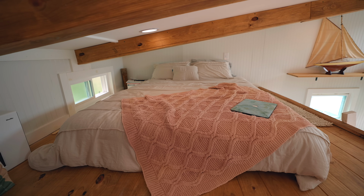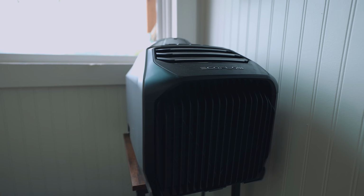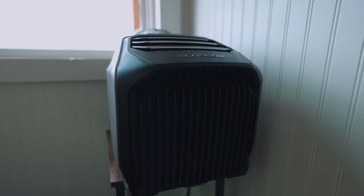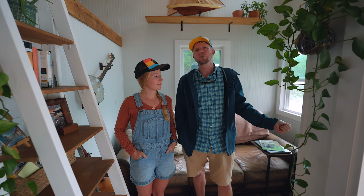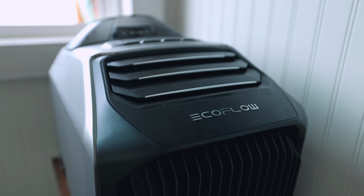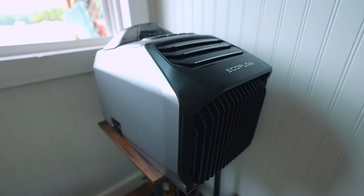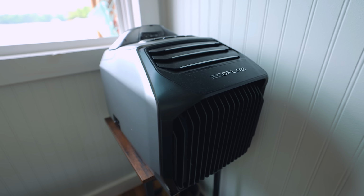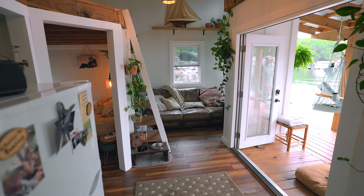On a hot summer day or when it's 10 degrees outside, we do have an air conditioner heating unit. It's part of our battery systems. We run EcoFlow batteries. Part of that system comes with its own air conditioner heater. The AC unit runs 420 watts and the heating unit is 375 watts. It's super efficient, and for this space it actually works very well.